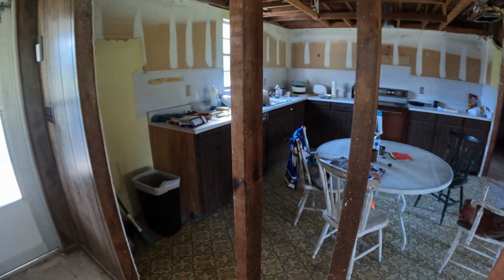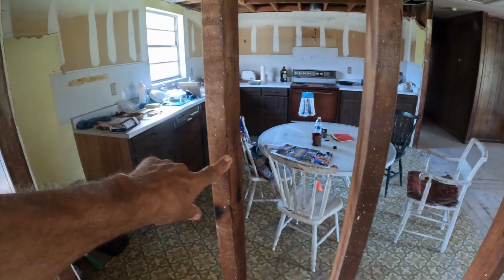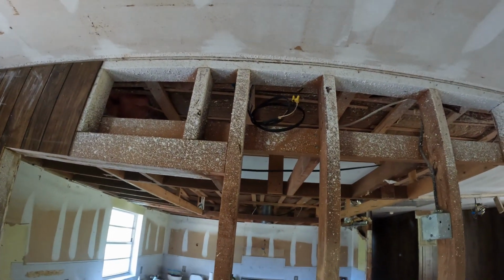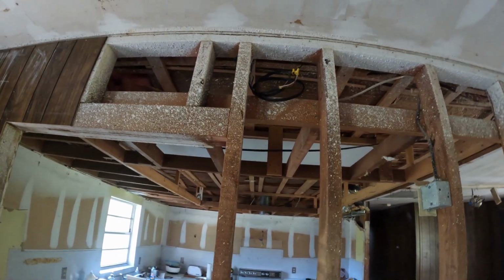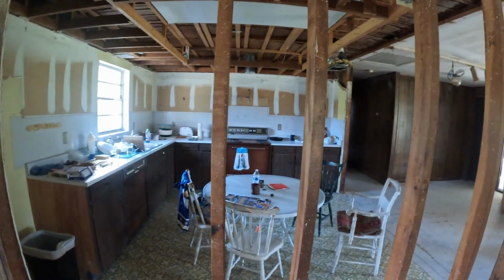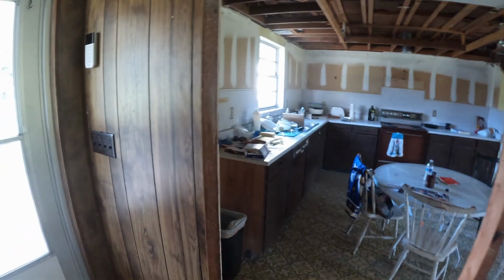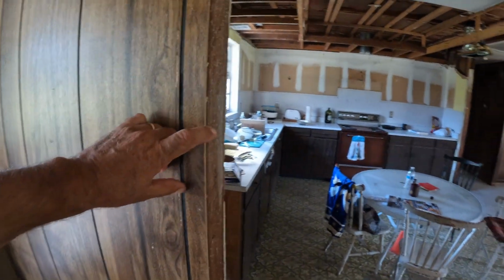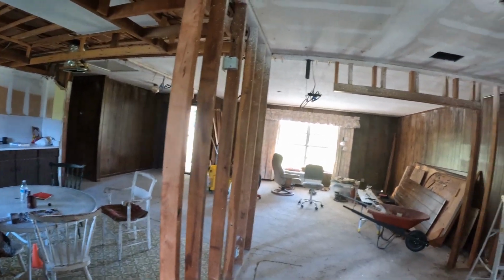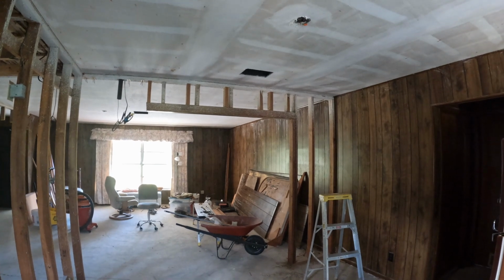The dining room lights, the switches were here. They've all been removed and marked. This wall will be coming down up to this doorway here. So that's what's left. This partial wall and that one.